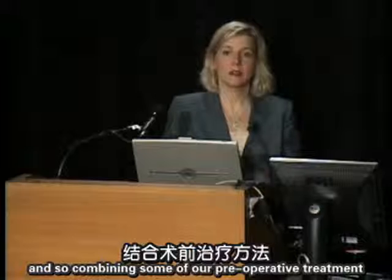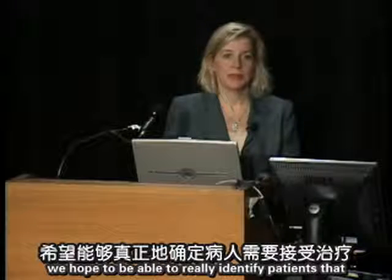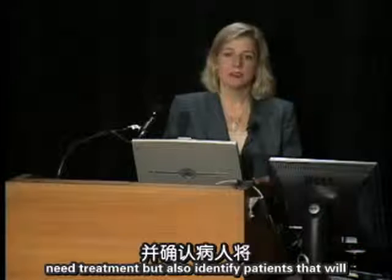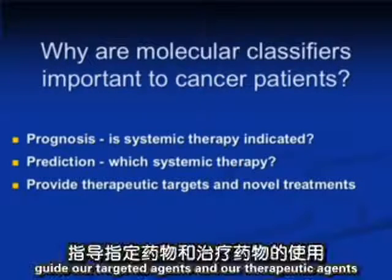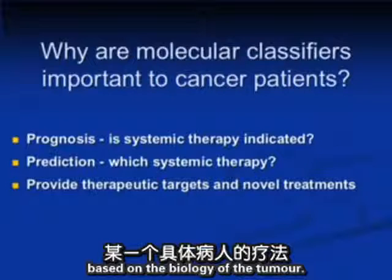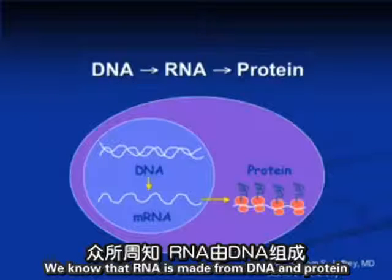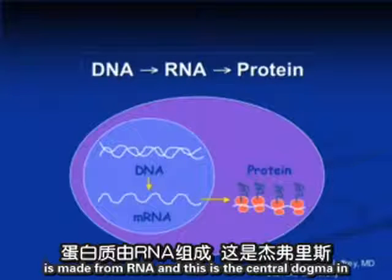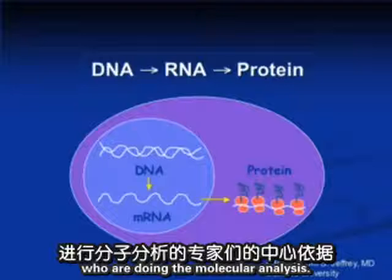So combining some of our preoperative treatment approaches and some of our molecular analysis, we hope to be able to really identify patients that need treatment, but also identify patients that will respond to a particular treatment. So this will help us guide our targeted agents and our therapeutic agents and treatments on more of a patient-specific basis, based on the biology of the tumor. We know that RNA is made from DNA and protein is made from RNA, and this is the central dogma and the approach that's used by Jeffries and others who are doing the molecular analysis.